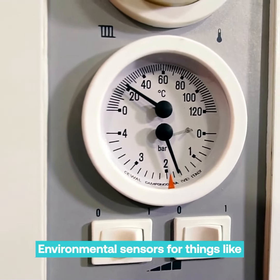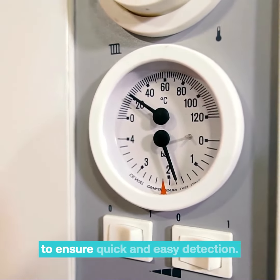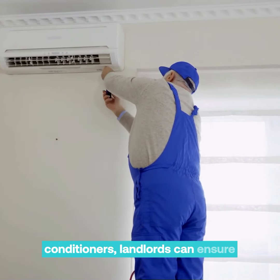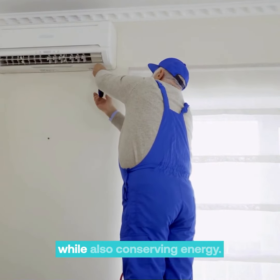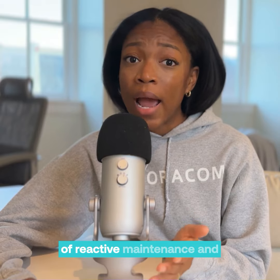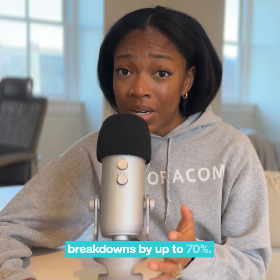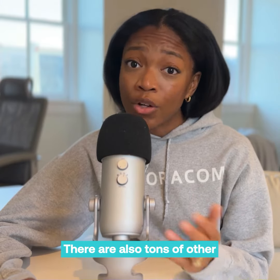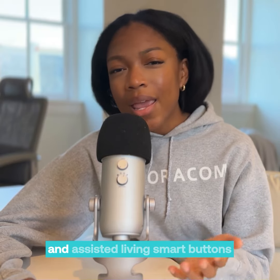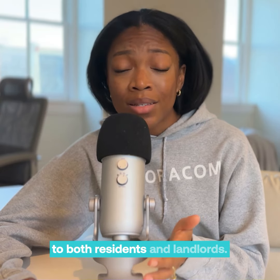Environmental sensors for things like temperature, humidity, and carbon dioxide can be monitored remotely to ensure quick and easy detection. With smart thermostats and air conditioners, landlords can ensure livable internal temperatures while also conserving energy. Predictive maintenance sensors can help reduce the amount of reactive maintenance and decrease the number of equipment breakdowns by up to 70%. There are also tons of other connected devices like leak detectors, fire door safety devices, and assisted living smart buttons that can help bring peace of mind to both residents and landlords.